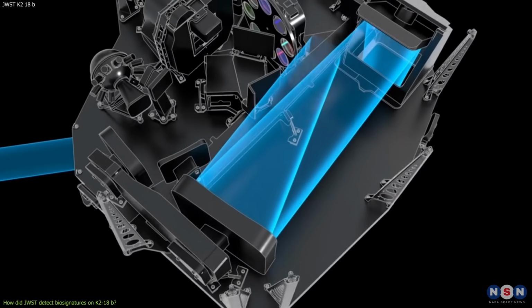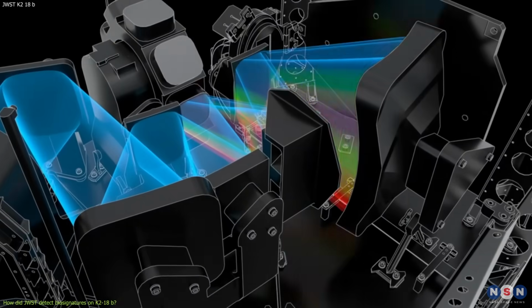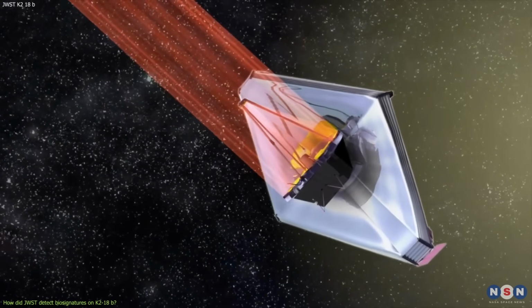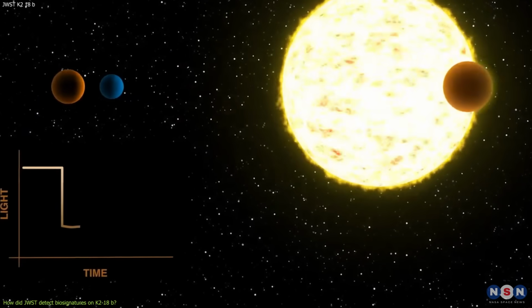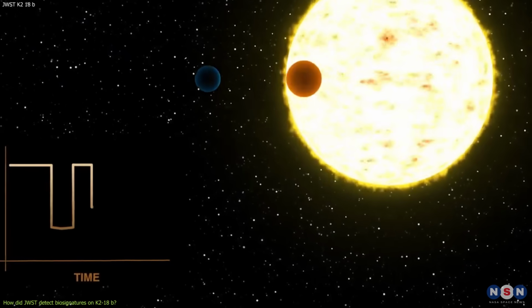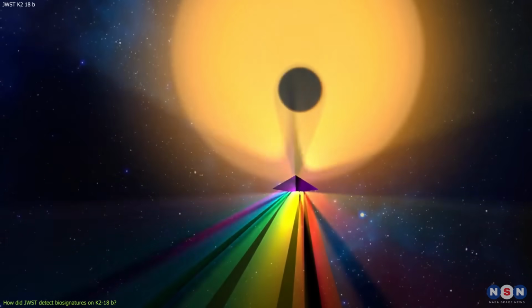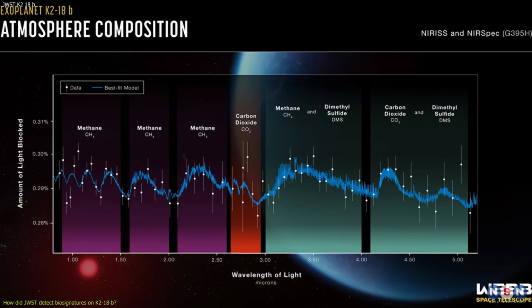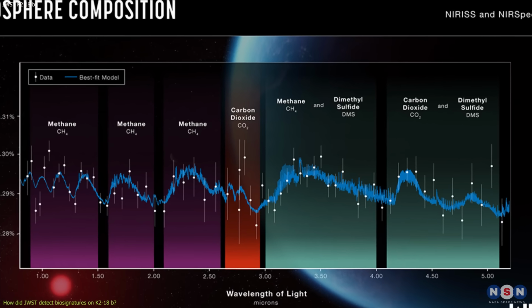First, Webb used its NIRSpec instrument to obtain high-resolution spectra of K218b as it transited in front of its star. This technique is called transit spectroscopy, and it allows us to measure the amount of starlight that passes through the atmosphere of the planet at different wavelengths. By comparing the spectra before, during, and after the transit, we can infer what molecules are present in the atmosphere and how much they absorb or emit light.